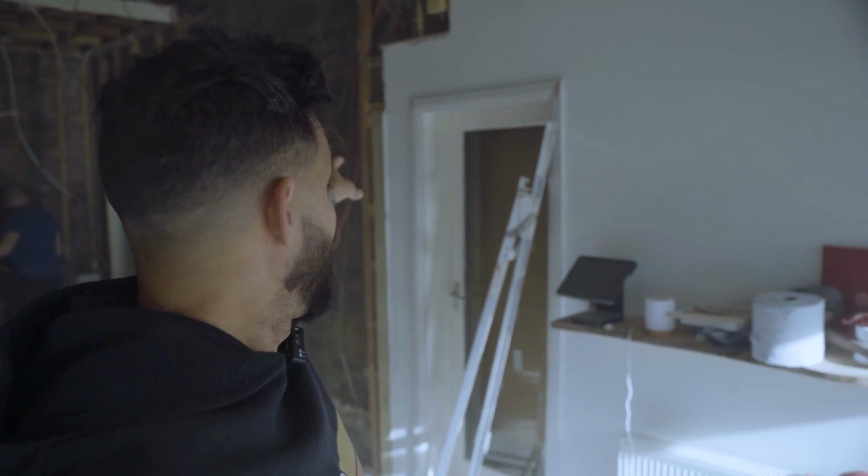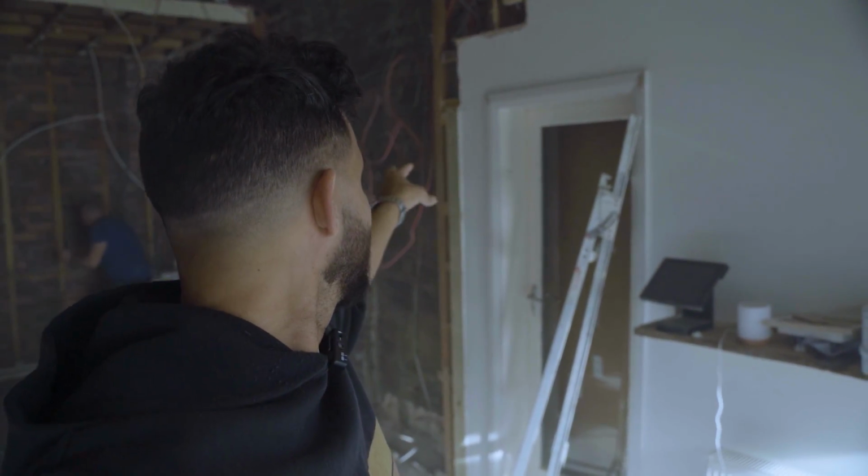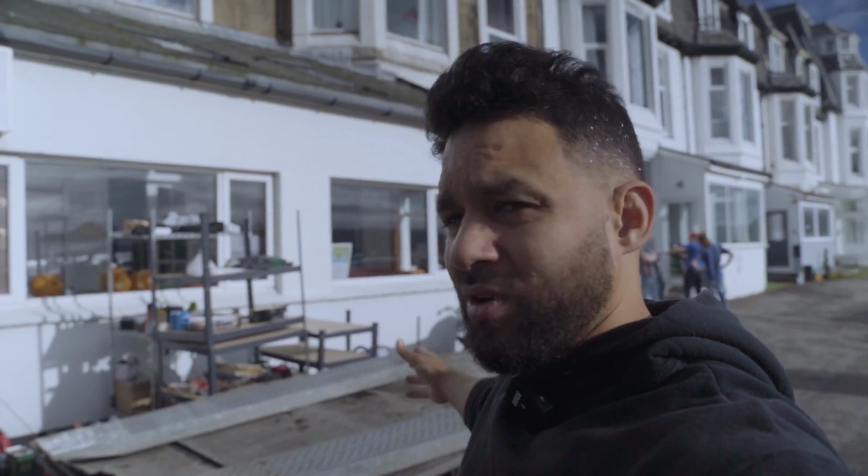And then round here on the other side, we've got the original stonework. I think that's limestone or something like that. It's a completely different colour. All of this has got to disappear by 4 o'clock.